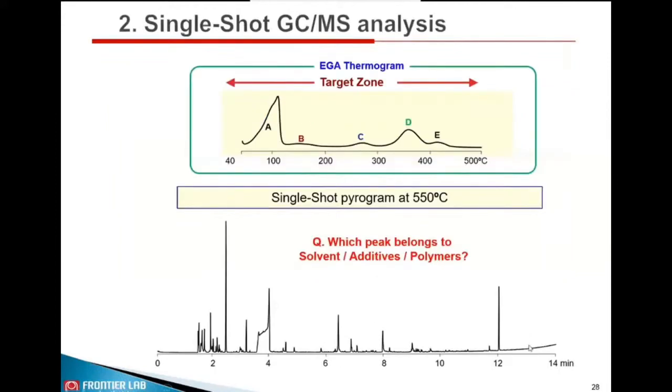Okay, as I said, you can always do a single shot at 550. So 550 is a kind of our rule of thumb recommended temperature. But the problem can be you have a chromatogram that has solvent, additives, polymer together. And sometimes the sensitivity can be a problem, coelution or peak merging, all this can be a problem. So if you are really interested to collect more information, single shot is not the ideal approach. You have to go for double shot or a hot cut method. Okay, so single shot output is something like this, and you can have all compounds information in one chromatogram.